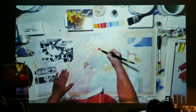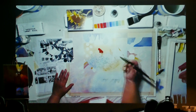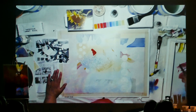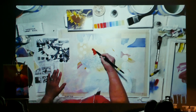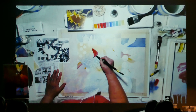Why not? So, okay, I've got a little bit of yellow underneath here, so that's kind of nice because this is a transparent color. I'm going to put a little bit of a different red in now. Just pull up my brush and pick up the next color. So this is the petal that's sort of coming down. So we'll get him in.